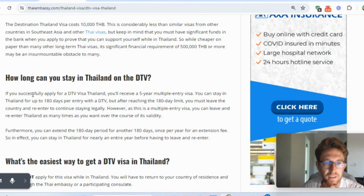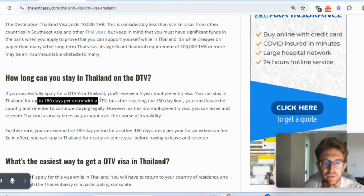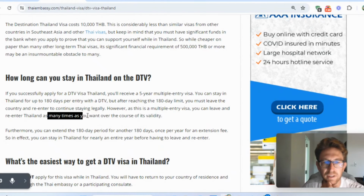And as you can see here, how long can you stay in the DTV? If you successfully apply, you'll receive a 5-year multiple entry visa. You can stay in Thailand for up to 180 days per entry with a DTV, but after reaching the 180-day limit, you must leave the country and re-enter to continue staying legally. However, as this is a multiple entry visa, you can leave and re-enter Thailand as many times as you want over the course of its validity.